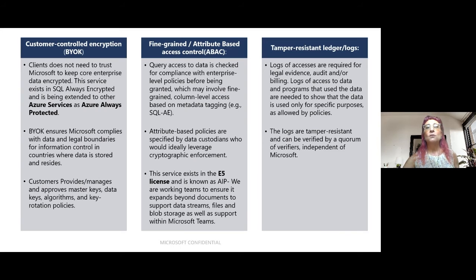The owner of the data has full control over the access and security of the data. They provide and manage and approve master keys, so encryption keys, data encryption keys, the encryption algorithms, and also key rotation policies to ensure security.